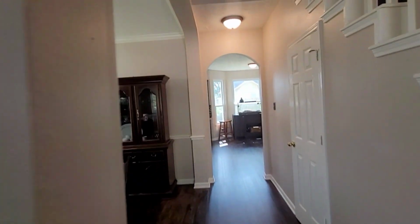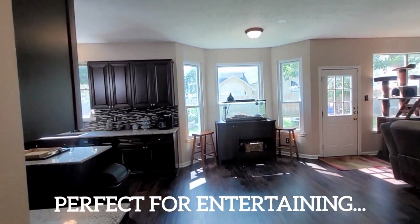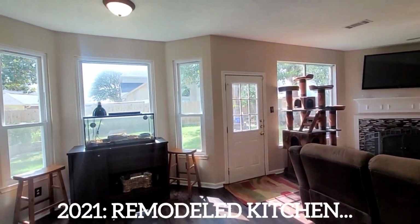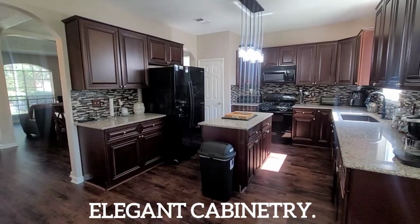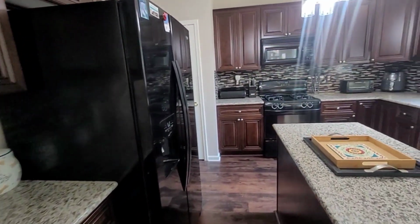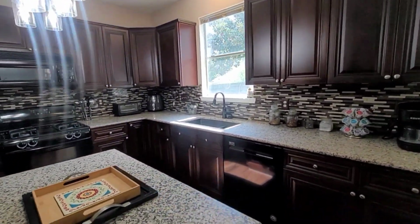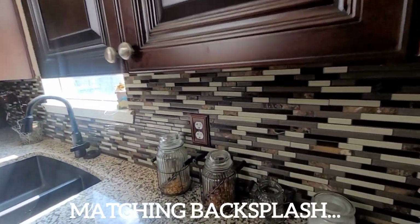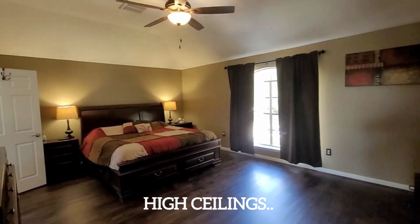The upstairs AC was replaced in 2020. The kitchen was fully remodeled in 2021 to include rich cabinetry, upgraded granite, and modern backsplash. The average property tax rate right now is often between 3% all the way up to 3.5%. But this home has a 2.2% tax rate. Gasp. I love that.